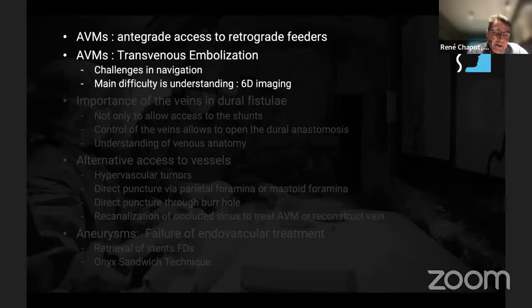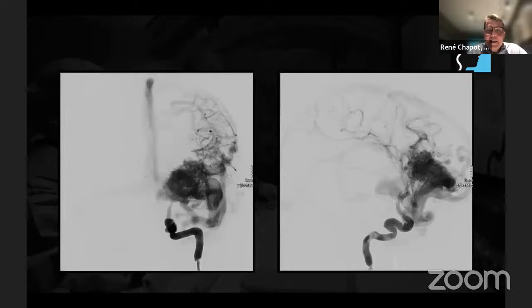And we introduced something new in our practice. I had the pleasure already to share some discussions and talks with you 2 years ago. And at that time, we had not yet gone into this type of imaging that we call 6D imaging. And I want to share with you a patient that we treated during our last live course. She has this frontoparietal AVM, but it's not the only thing.